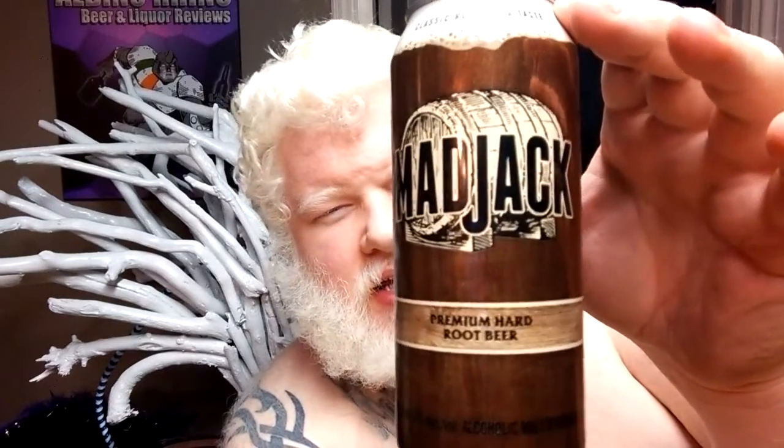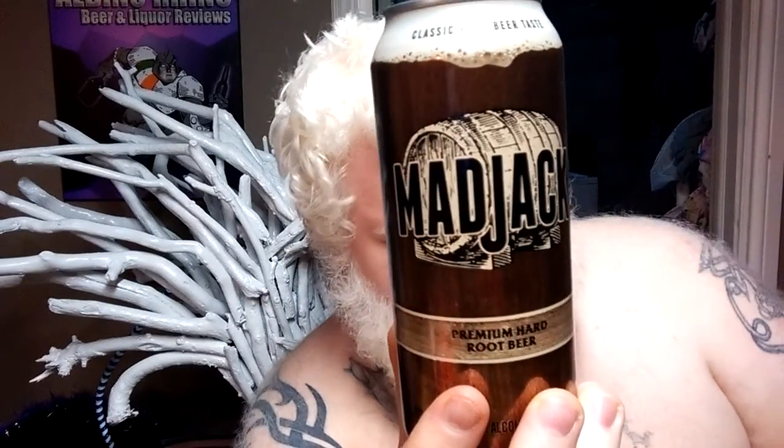Now, Madjack, the first Madjack was an apple flavored beer. They also have a ginger flavored beer. There's a Madjack ginger, but to get that I had to buy a 12-pack, which was 4 apples, which I didn't like, and 4 of these, which I don't know. I bought 4 anyway to send out to people, so that could have been okay, and then I would have gotten 4 gingers as well, but I wasn't paying $23 for that.